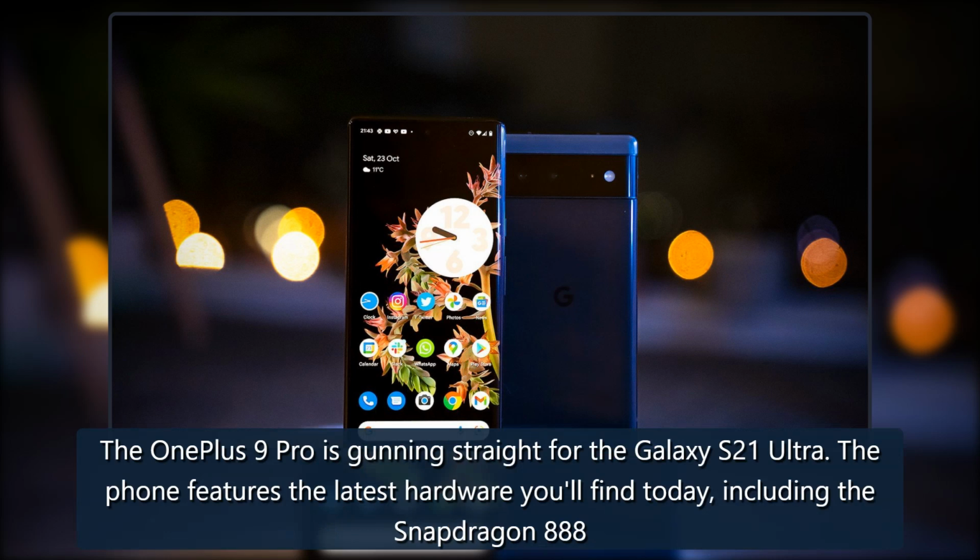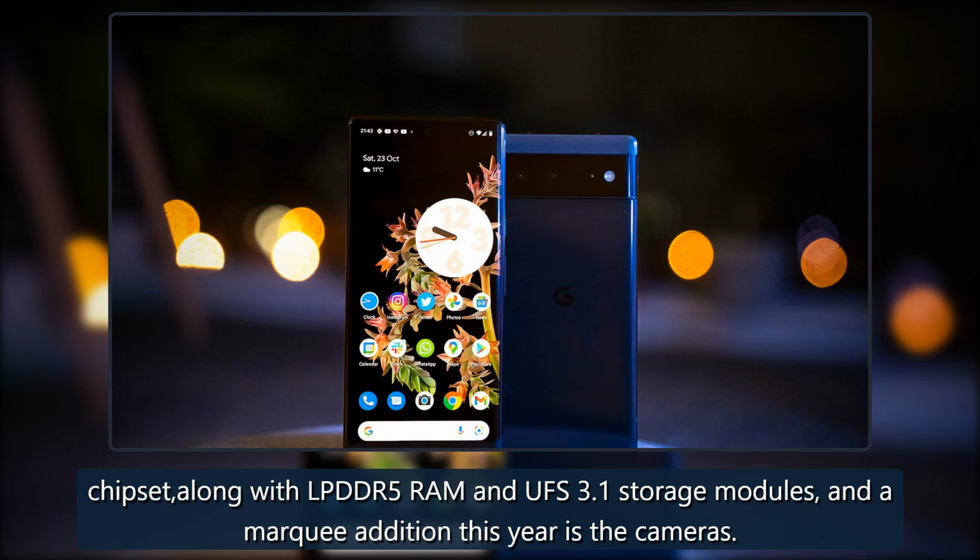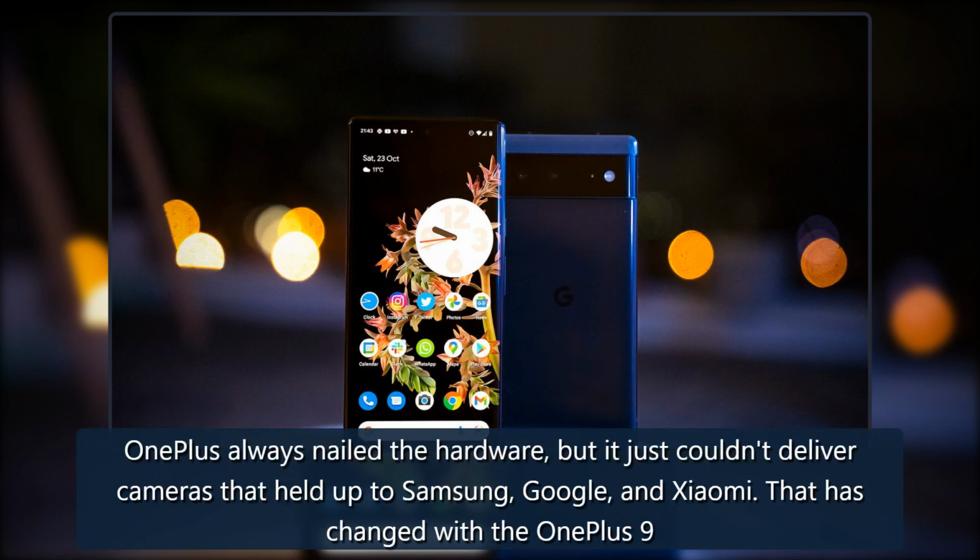The OnePlus 9 Pro is gunning straight for the Galaxy S21 Ultra. The phone features the latest hardware you'll find today, including the Snapdragon 888 chipset, along with LPDDR5 RAM and UFS 3.1 storage modules, and a marquee addition this year is the cameras. OnePlus always nailed the hardware, but it just couldn't deliver cameras that held up to Samsung, Google, and Xiaomi. That has changed with the OnePlus 9 Pro.